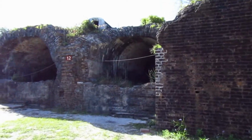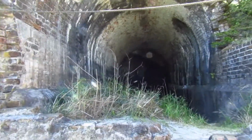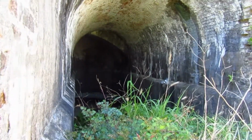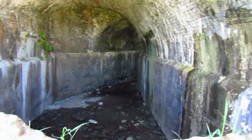This is the cisterns. This is where they collected rainwater because they didn't have water everywhere, not a drop to drink. No purification methods. Wow. So they had to collect water to make sure they could survive.